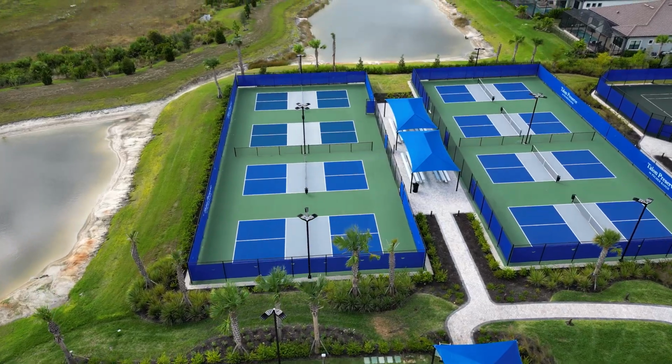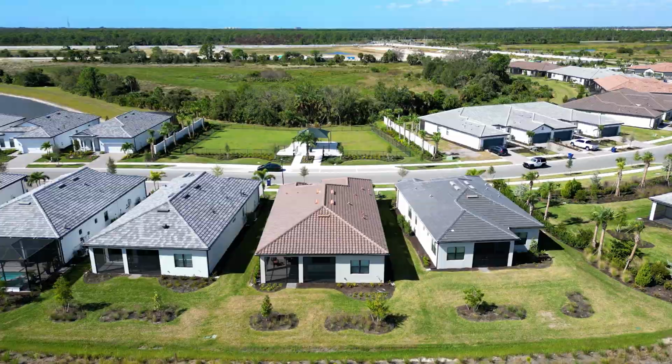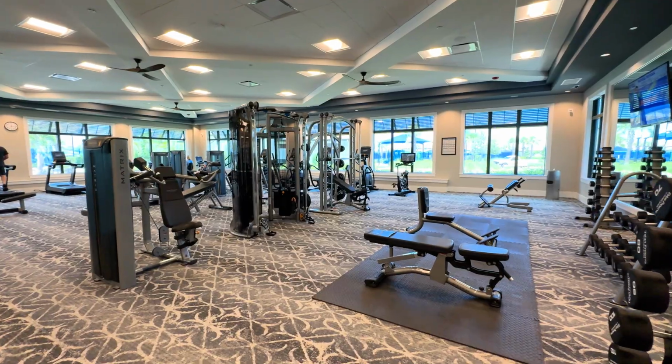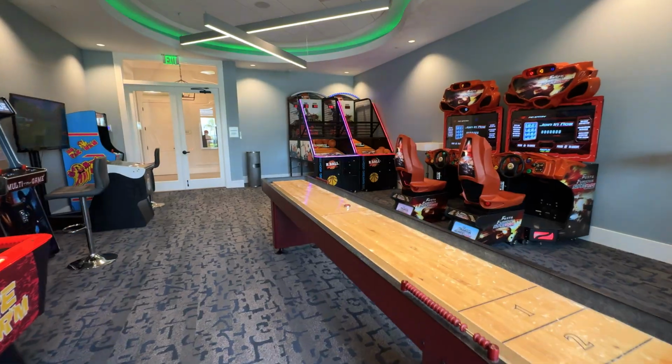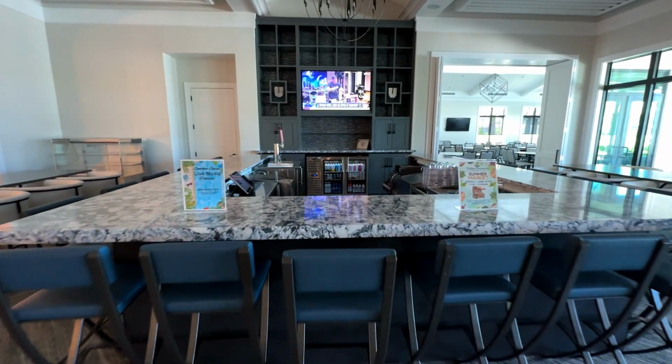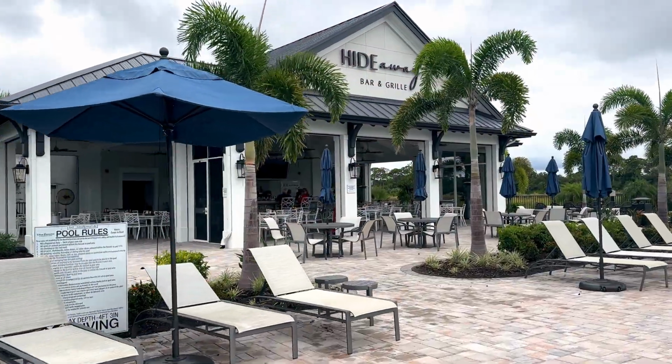I'm talking sports courts, playgrounds, dog parks, a resort-style pool, a full-service gym, an event room with a catering kitchen, an on-site full-time activities director, an arcade. You've got a bar in the heart of the community center, and they even took a page out of Esplanade's book, and they have their own restaurant in the community where you can order lunch and dinner poolside and just eat it right there. It doesn't get more Florida than that.